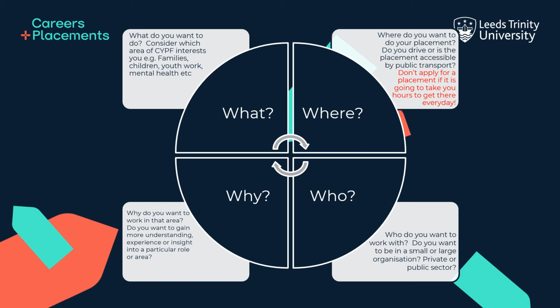Do you want to do it local in Leeds, or if you live outside of Leeds and you commute, do you want to do it somewhere locally there? If you stay in accommodation throughout the academic year and then you're home for the summer, or home for the block placement period, you might want to consider doing something back locally to where you live. These are things you need to be thinking about if you drive or if you use public transport. It might not be the best idea to apply for a placement if it's going to take you hours to get there every day. That will not keep you motivated at all, so just think about that.